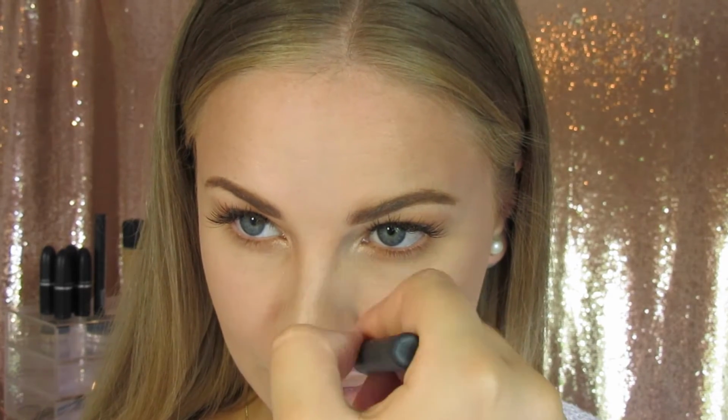So when I apply my highlighter to my nose area, I apply a little bit on the brush, and then I go in circular motions on the tip of my nose, and then I drag it upwards. And then a little bit of highlighting of the brow bone just below my eyebrows.